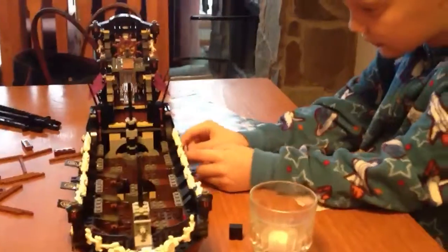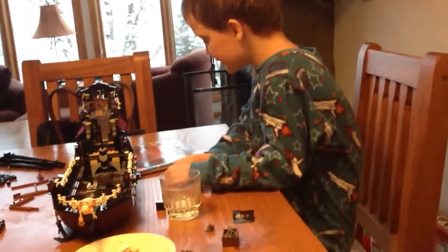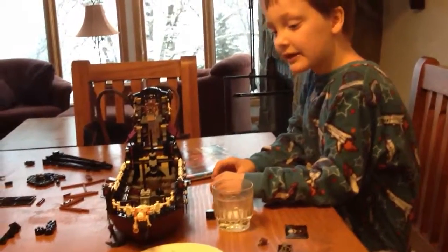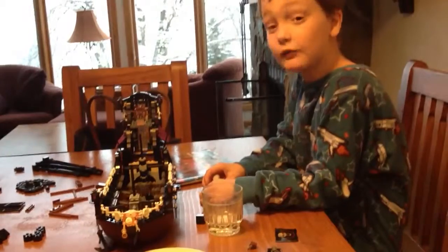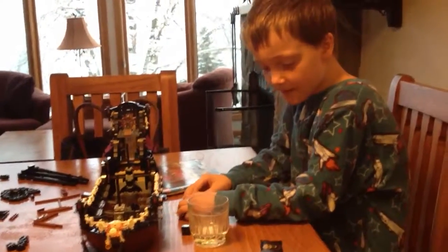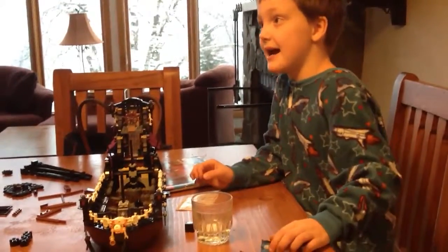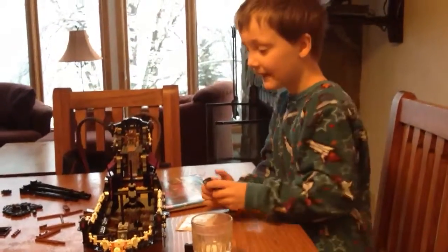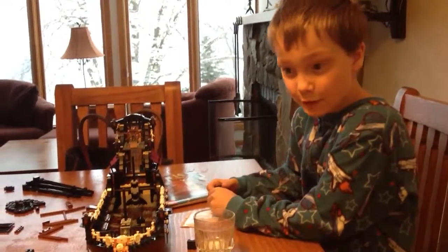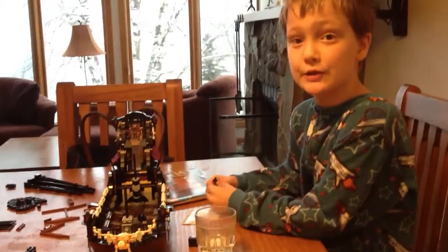How about if we start from the top? Like, what are you putting together? I'm putting together Pirates of the Caribbean: On Stranger Tides. Lego Pirates of the Caribbean Stranger Tides pirate ship. And how long have you been working on it? Since last night to right now. And where are we? We're on page 39 on instruction book 2.